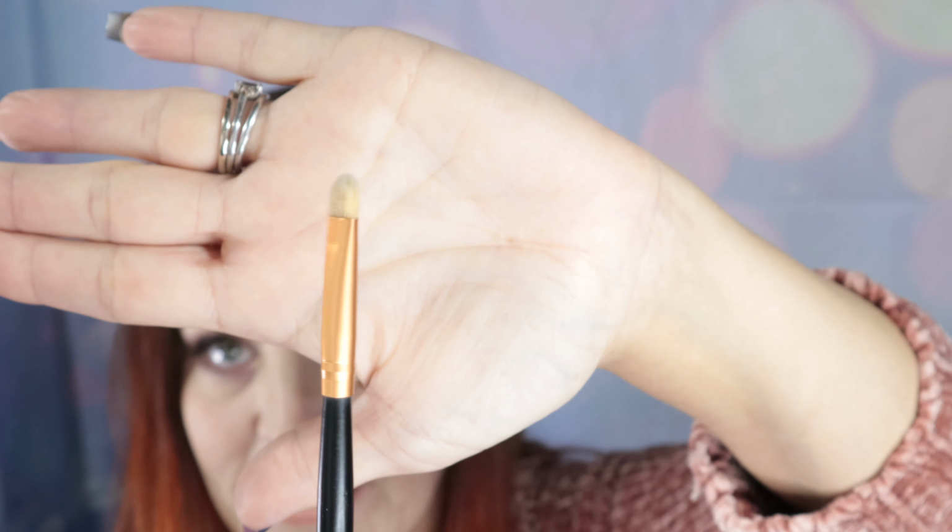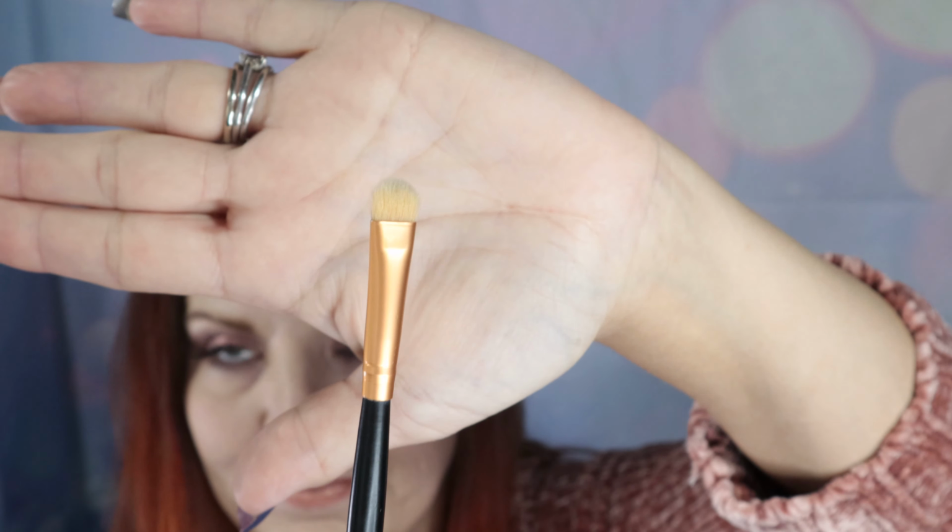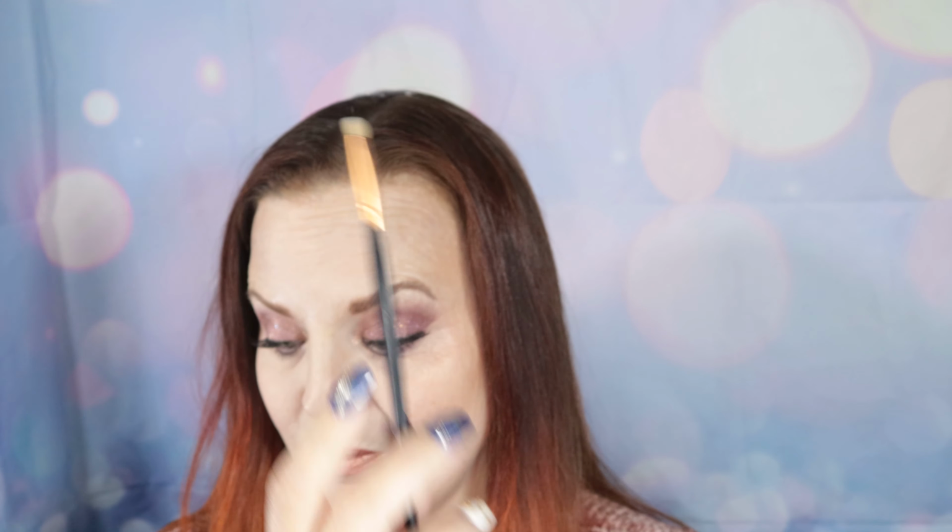This is a flat eyeshadow. Okay, it's flat that way, kind of rounded that way. Because of its unique shape, it's great for if you want to cut a crease or if you want to pack shadow on that lid. It's perfect for that. It's also great for getting right underneath your lash line with color. So this is a multi-purpose tool. This is number 3. Excuse me, number 4.